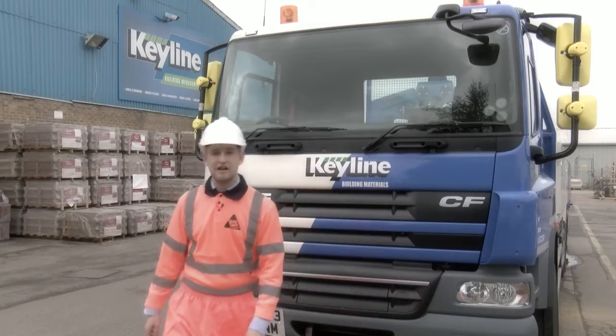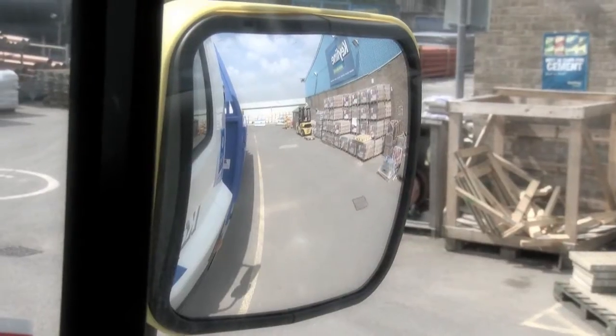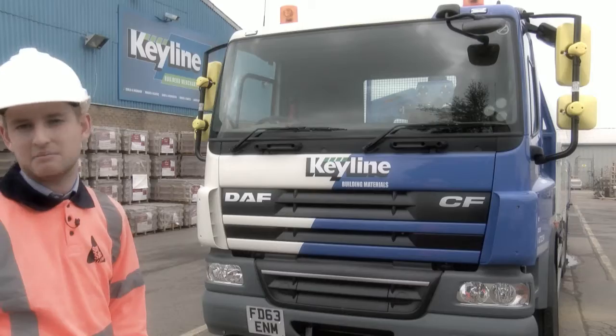The vehicle we currently have here is fully Crossrail compliant. You will see that there are Class 4 mirrors on both the offside and the near side. Now they are yellow for visibility and they are also unbreakable just for any mishaps that may happen.